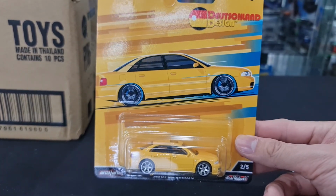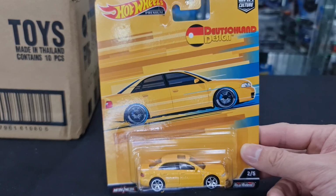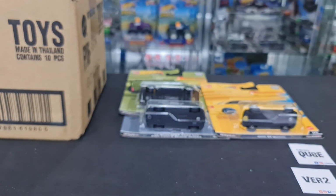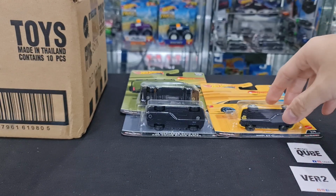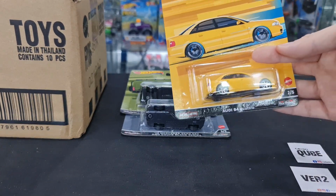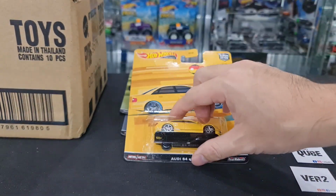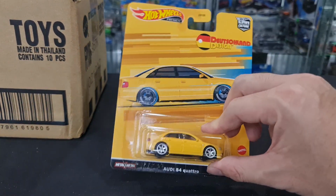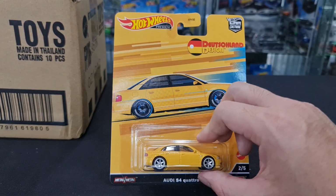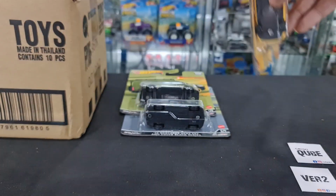This is, I believe, the second casting that we have. The first release, I think it was in Deutschland design as well. I think it is. Hang on, I'll see if I can grab the previous release and show you. Just grab the single card. Yeah, the blue color one. I mean, I know that this is a second release, but I just realized it only released through Deutschland design. Interesting. Got one there, right? Okay, we'll check that out shortly.